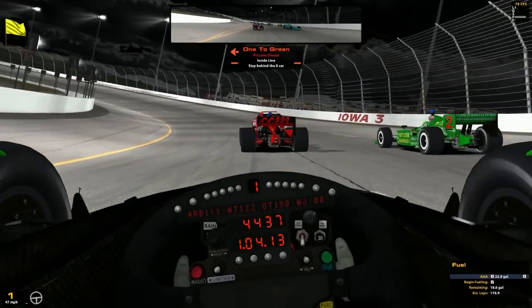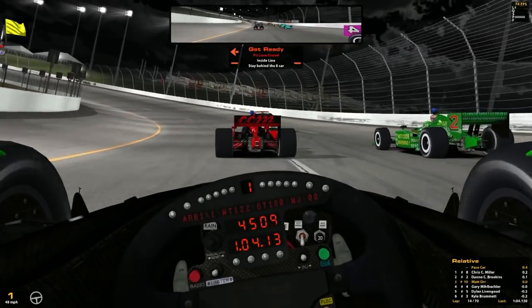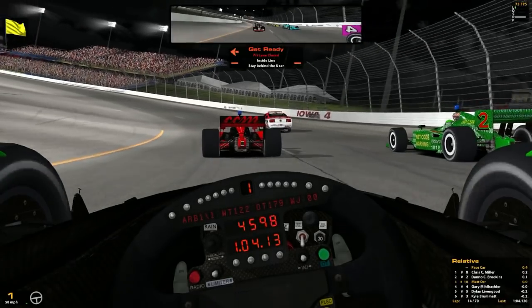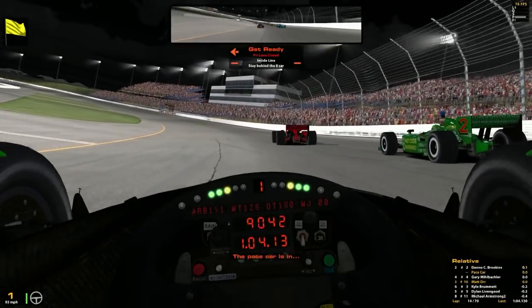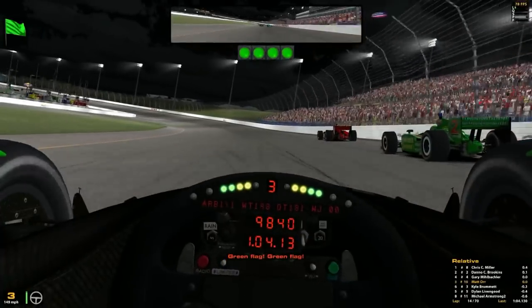Okay, we're in first gear. Everything's all good. Get ready to go. Going green. Still a long way left in the race, of course. The pace car is in. Let the pace car by. Green flag, green flag. Got cats to my left.